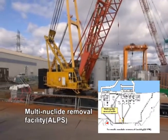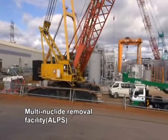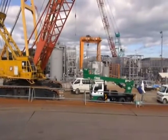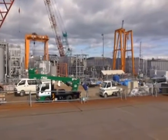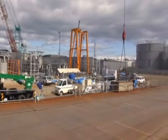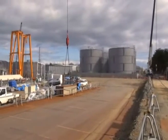This is the multinuclide removal facility. It keeps the radioactive material density of the already processed accumulated water at an even lower level. The existing water treatment system mainly removed cesium. However, this facility realized the removal of up to 62 kinds of nuclides. It is starting operation after its performance is confirmed through the currently ongoing system tests.